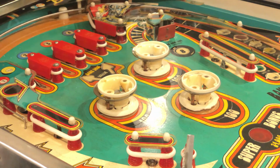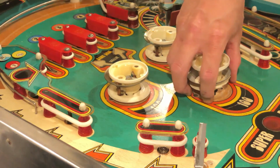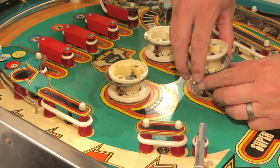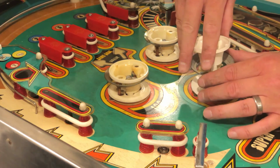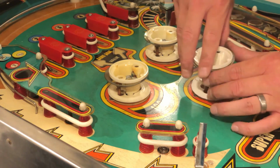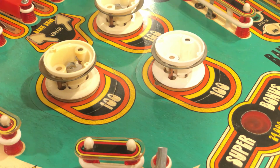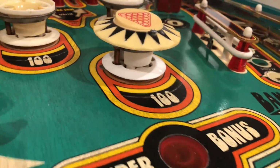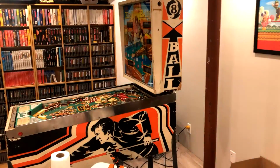Next, I wanted to replace this nasty skirt. Repairing a pop bumper has always seemed like a daunting affair, but it turned out not being that difficult. The worst part was the light socket. Look how nice that looks. If I could find replacement 8-ball tops, I would buy them, as these are pretty yellow. Okay, let's put this all back together and clean up my tools.